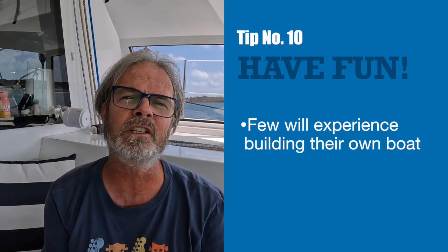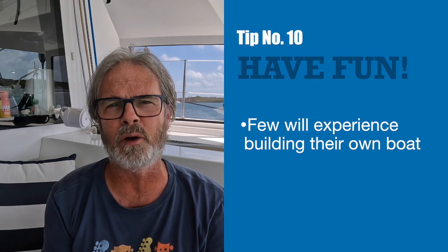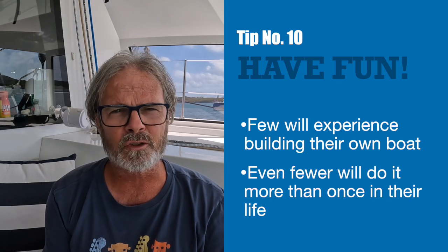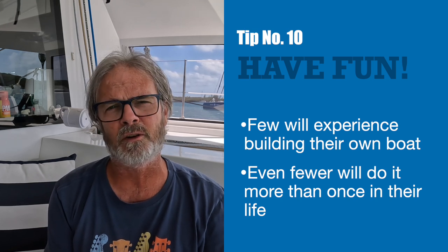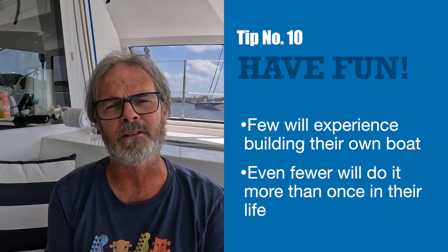You are exceedingly lucky to be able to buy a new boat. Buying a new boat is very exciting. It can be frustrating at times. Don't get bogged down by that. It is a very fun experience. Have a lot of fun doing it.